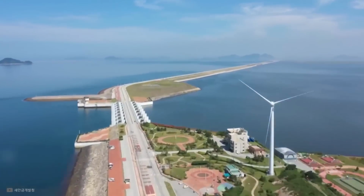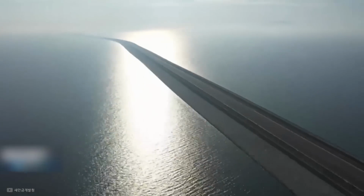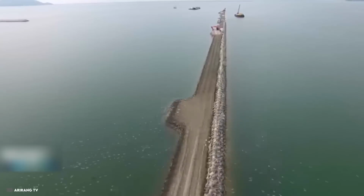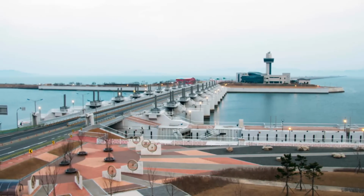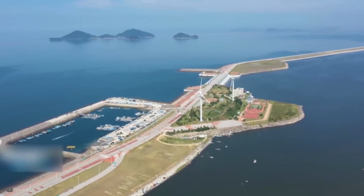The Saemangeum Seawall in South Korea holds the title of the world's longest man-made seawall, stretching 33 kilometers along the west coast of the Korean peninsula. Completed in 2010 after nearly 2 decades of construction, this massive engineering project transformed a vast tidal estuary into a freshwater reservoir and reclaimed a large area of land.